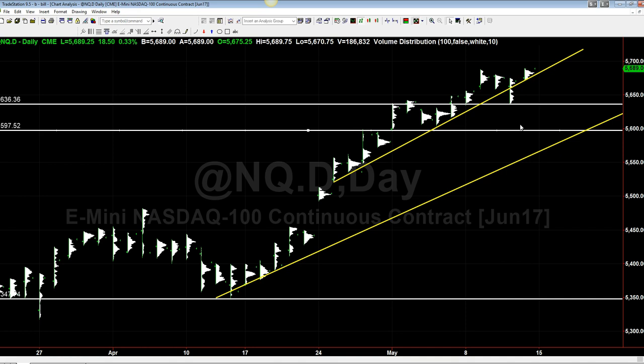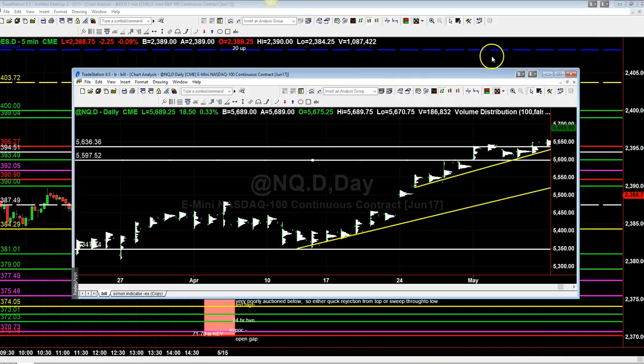My point here is that NQ's on fire. I'm looking for long entries on NQ. There's not much more to say about that. And I'm using my momentum. I'm looking for an impulse move and then a pullback, and for my momentum indicator to get oversold so that I can take it in the direction of the trade.